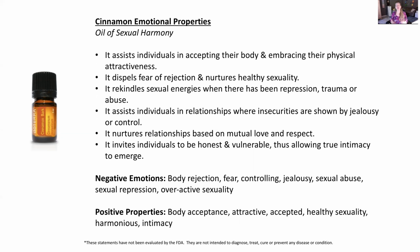So especially if you struggle with your body image or your physical attractiveness, cinnamon emotionally helps you feel more attractive. It helps you dispel fear of rejection and nurtures a healthy sexuality. That is part of our health. That's part of a healthy, happy life, is healthy sexuality. And a lot of times it gets ignored or it gets distorted. And so having this oil really helps bring that into a healthy balance of what it should be.